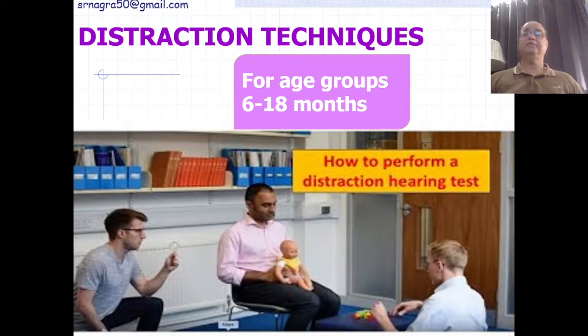Then the distraction technique. This is for the age group of 6 months to 18 months. Here the child is comfortably sitting in his father's or mother's lap. The tester distracts the child by making sounds of various intensities, while an assistant catches the attention of the baby by doing some activity in front of him. So the tester will make different noises, first on this side and then on the other side of the baby. A positive response is when the child turns to the sound. This procedure is repeated on both sides, and this test uses conversational voice for low frequency, and for high frequency a rattle is used in younger children.